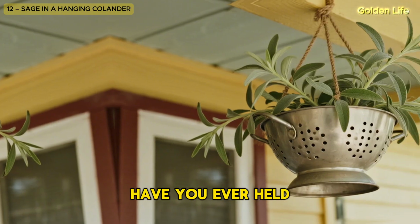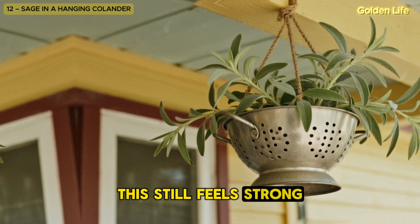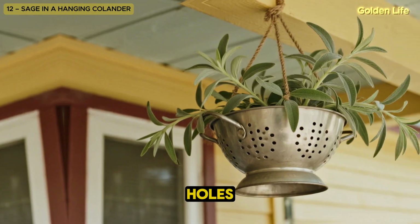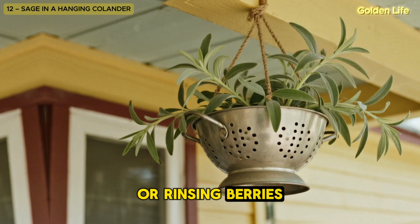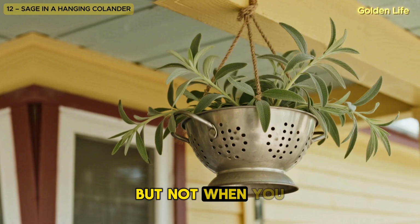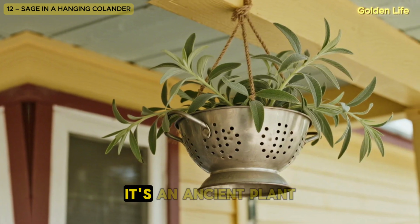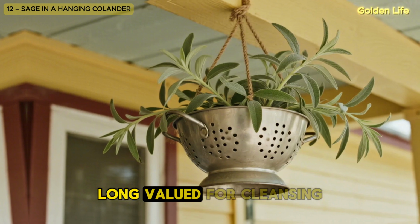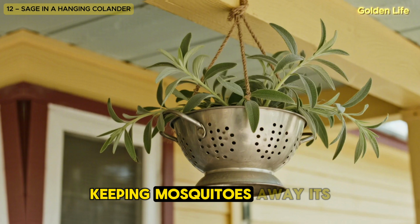Have you ever held an old metal colander in your hands and thought, this still feels strong? The kind with round holes, maybe a few dents from years of draining pasta or rinsing berries? Hanging one on a hook might seem unusual, but not when you fill it with sage. Sage is more than a cooking herb. It's an ancient plant, long valued for cleansing, clarity, and yes, keeping mosquitoes away.